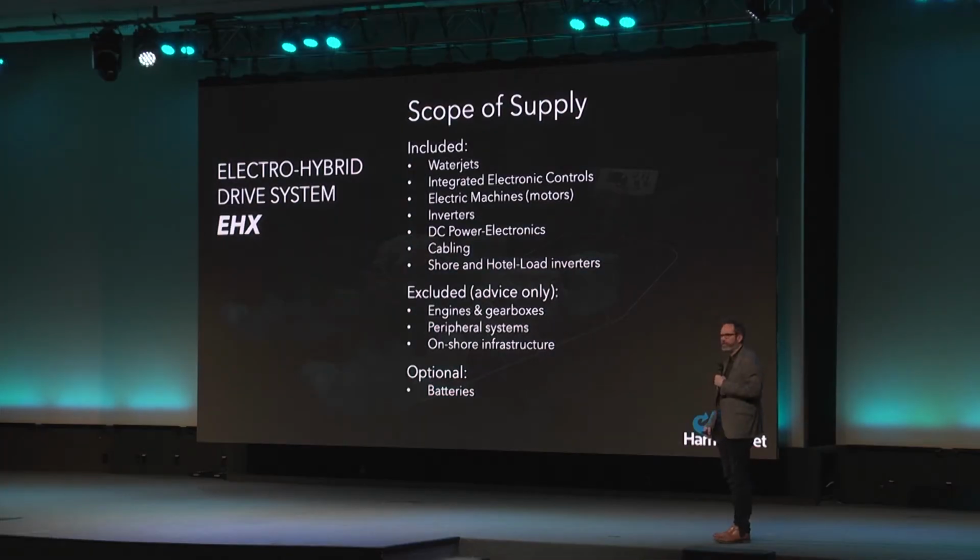And peripheral systems as they get more distant from our systems, such as cooling systems and air conditioning, we don't provide, or the onshore infrastructure. But we're becoming expert in these areas and are able to offer very good integration advice on them. And an optional supply from us is batteries. We sometimes do and we sometimes don't.